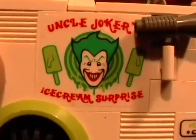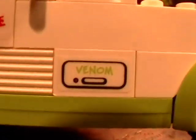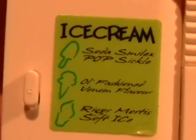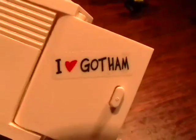The other attraction, though, is this wonderful Uncle Joker's ice cream surprise truck. I love this cone on the top. It looks almost good enough that you could eat it, lick it. The stickers are way cool. They have an ostentatious motor in the front, and yes, that's my engineer driving it. That particular sticker says Venom. This particular sticker, I'm going to try to zoom in. It's hard to see, but you'll be able to read it on the screen. It actually has writing below ice cream. So he has a Venom surprise, other kinds. The license plate says Ice Cream. A graffiti sticker on the back at an angle says I Love Gotham. Isn't this precious? This is a riot.